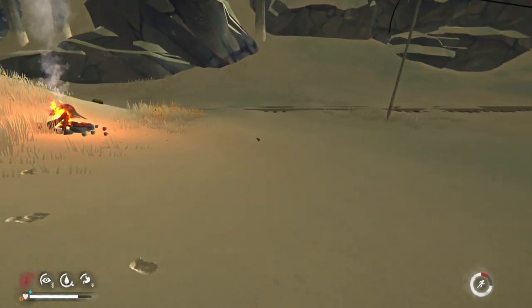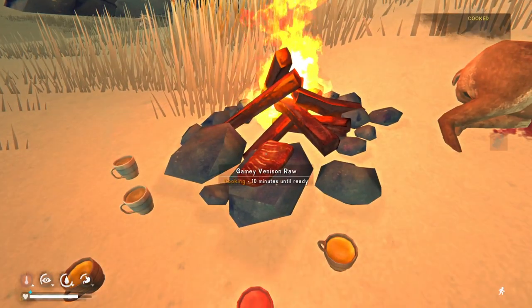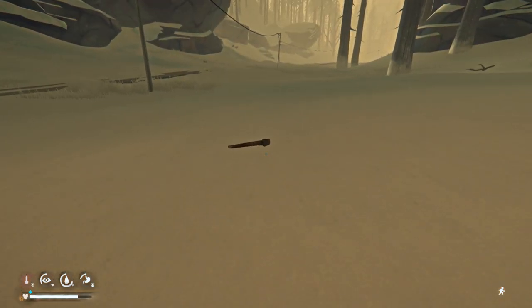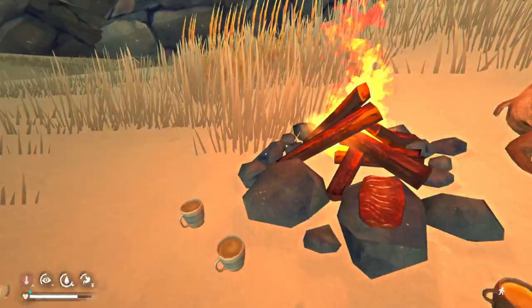And we're cold again. That's okay. And we'll take that with us. It's got 10 minutes till it's ready. And let's go ahead and break this torch down. Kind of need all the sticks I can get right now.